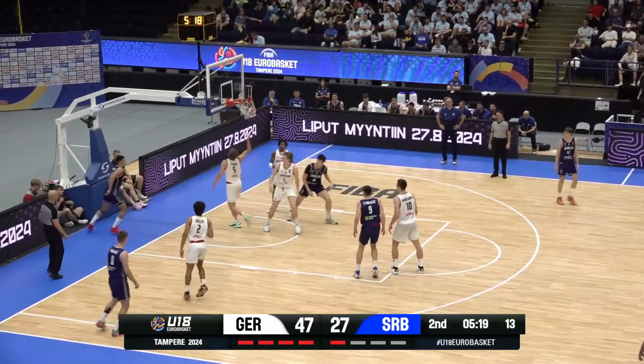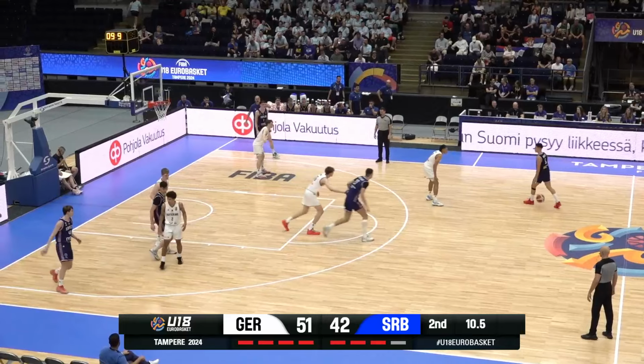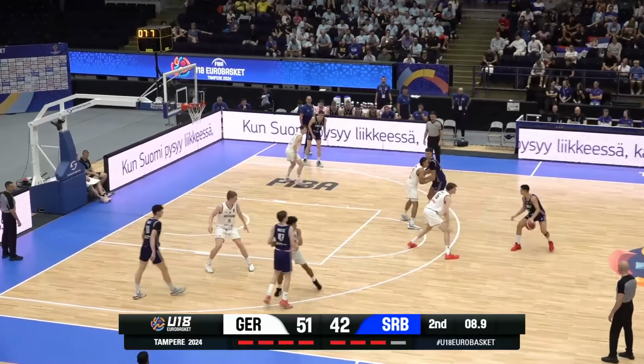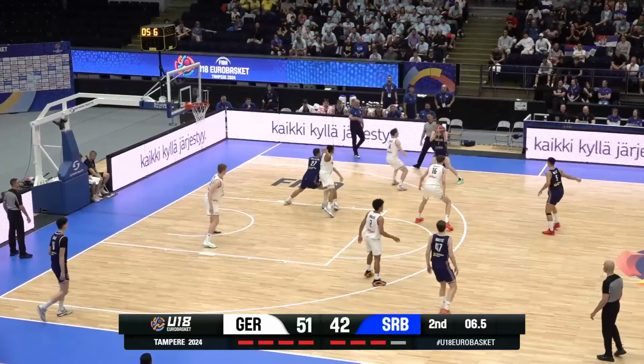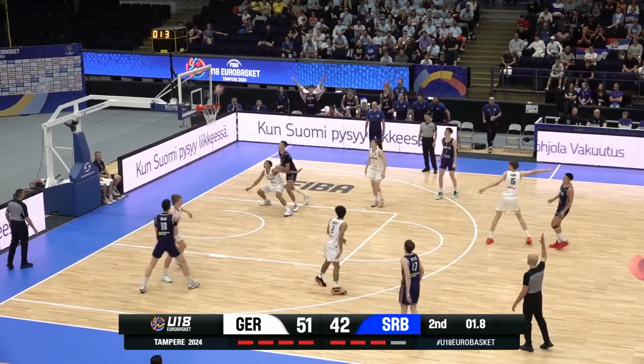Drive down the middle of the lane. Up for two and good. Drezgic with 10 points in the game without going into the bonus. On the fifth foul, then the opposite team gets free throws, no matter if it's a shooting or non-shooting foul.